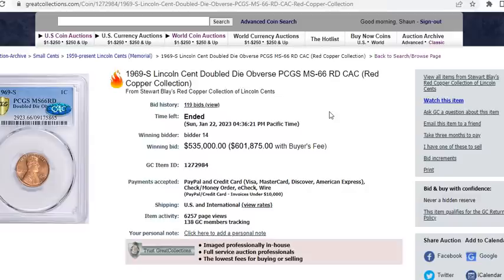All right, I wish you guys the best of luck. Stay tuned for more of these. Again, we'll be covering coins of a wide dollar range, from probably $50 all the way up to the end of the earth. So that's it. That is next steps for you.